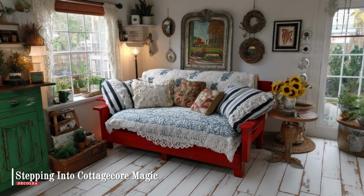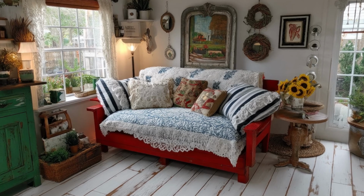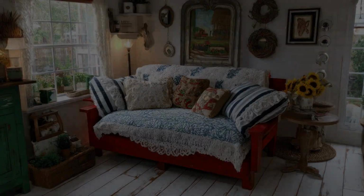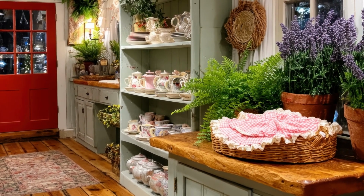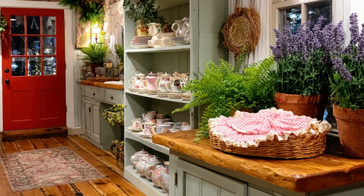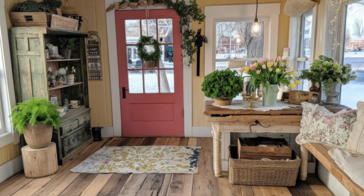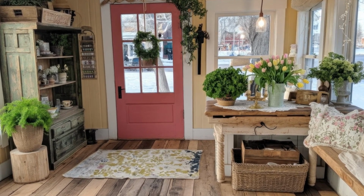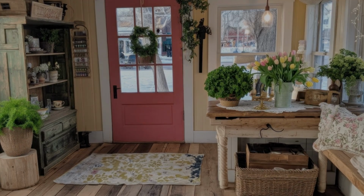As you cross the threshold, you're greeted by creaky wood floors and a soft scent of lavender and pine. The interior of this red farmhouse is an ode to the cottagecore aesthetic. Think natural materials, gentle patterns, and curated collections. Every object, from lace doilies to enamel mugs, has a history. There's no cold minimalism here, just layers of warmth, whimsy, and personal stories. It's a space that feels lived in and loved, where mismatched is charming and imperfection is beauty.